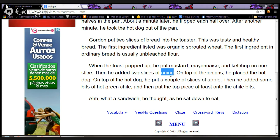Now, the word onion. Instead of saying onion, it's onion. Good, one more time, onion. Good. Next up is put, instead of put, put. All right, very good. And our last word here is flour, instead of fleur, it's flour. Yep, just like the plant that grows outside, flower. Good, nice job.